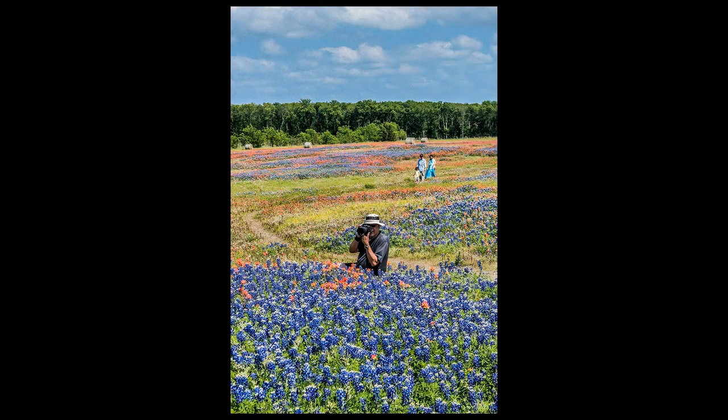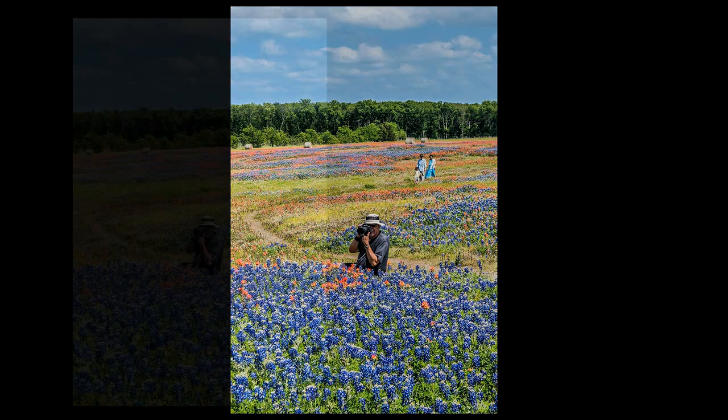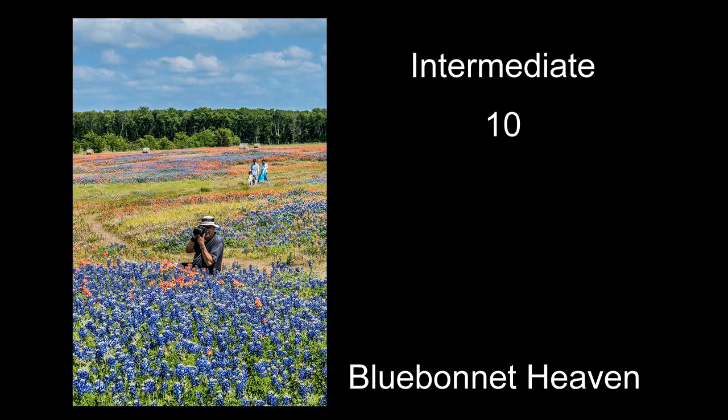Bluebonnet Heaven. Beautiful flowers. A beautiful overall subject with great color and tones. The image seems pretty badly over-sharpened. The subject is too centered. I would crop from the right side and the foreground to place the focal point in a better spot. 10 points.